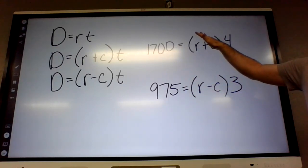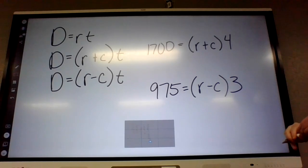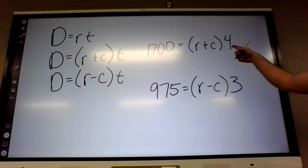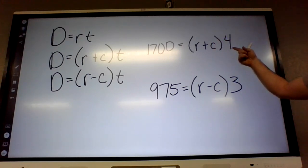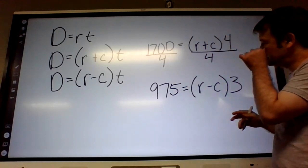How can I simplify this equation? Any ideas? Okay, you could do 4r plus 4c, but I think I'd rather just get rid of the 4 than distribute it, so it just is r plus c right here. So how would I get rid of that 4? That is right. Good job. We're so good at math, dude.